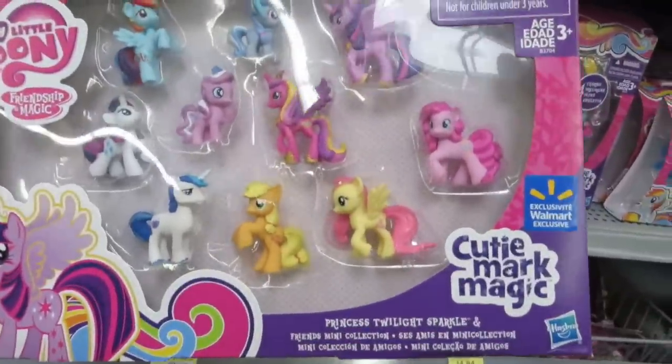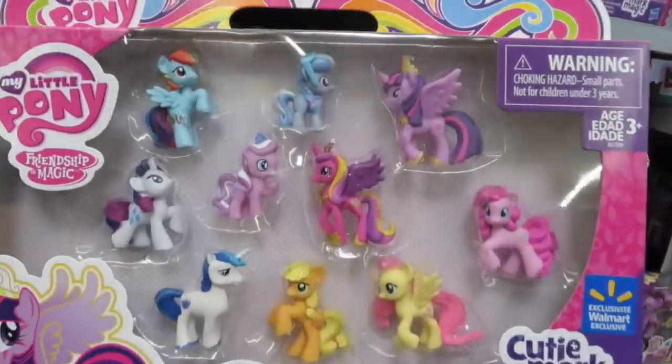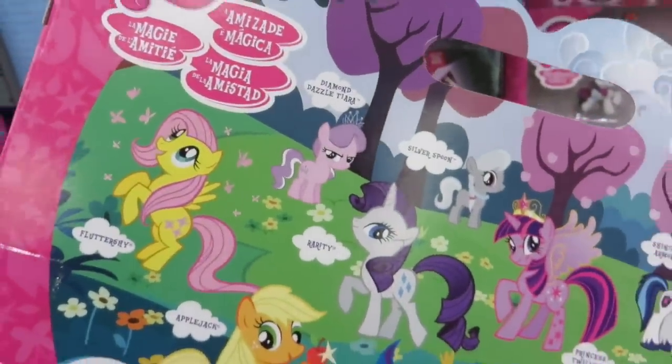Pony pack. It's a pony pack. Cutie Mark Magic. Only at Walmart. That's really cool. Who's that little pony there? I don't know. It's a tiny pony. There's another tiny one. The one below, that's a little one. Silver Spoon and Diamond Dazzle Tiara.